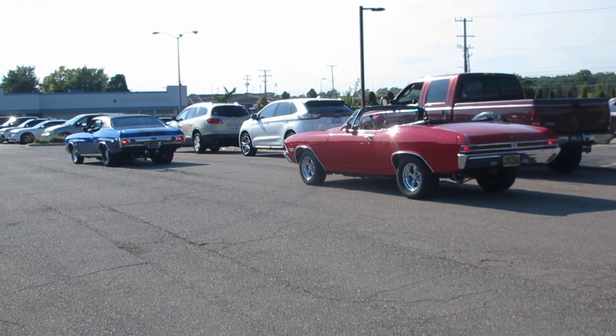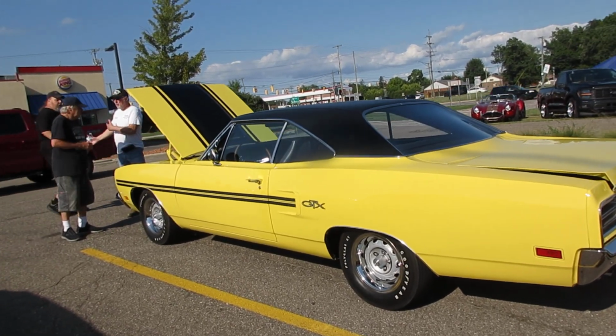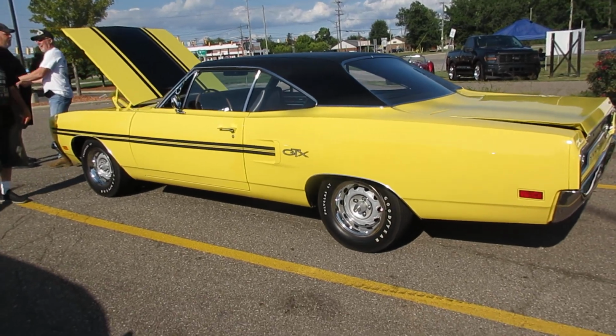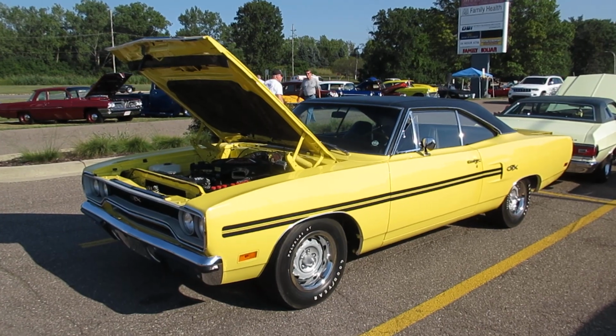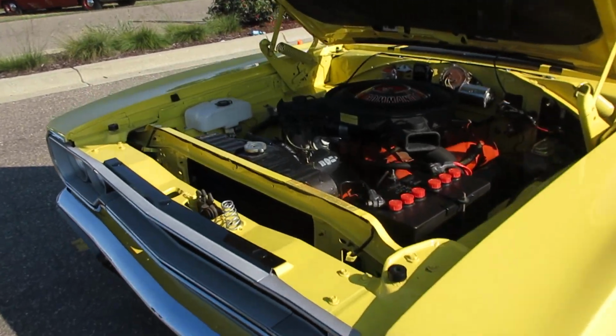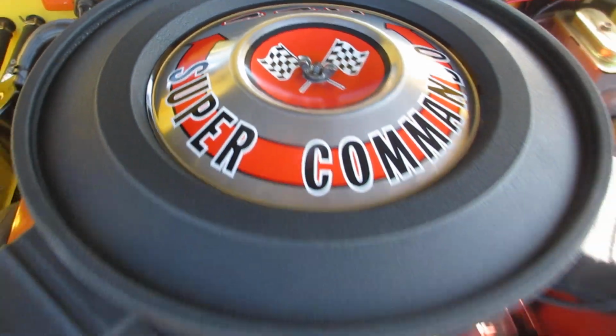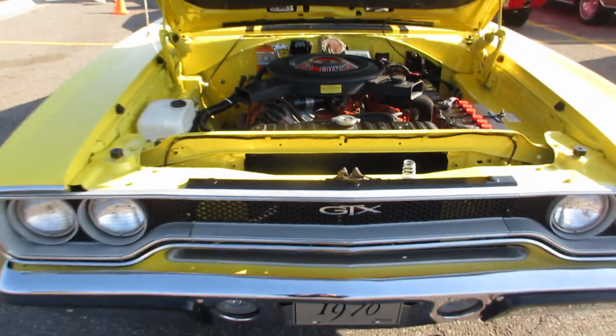Pair of Chevelles there. Nice 70 Plymouth GTX. Nice shade of yellow there. Very nice. .440 Super Commando. Very cool.